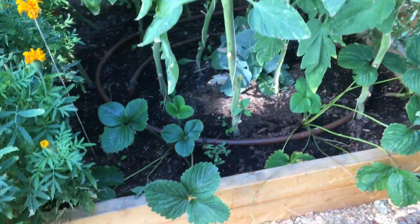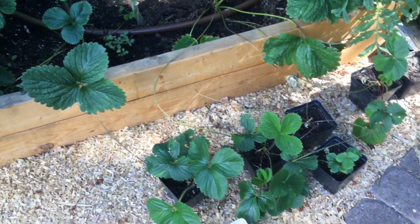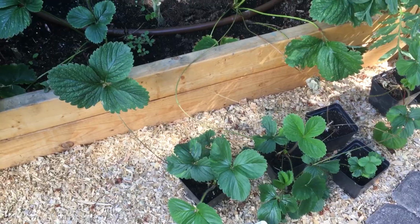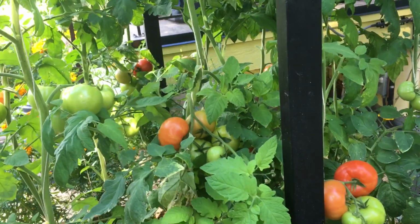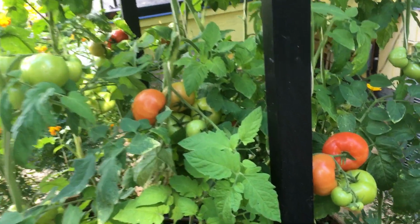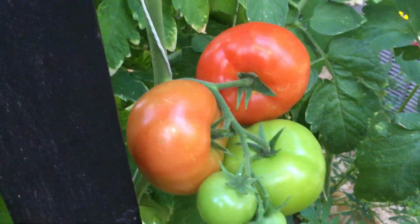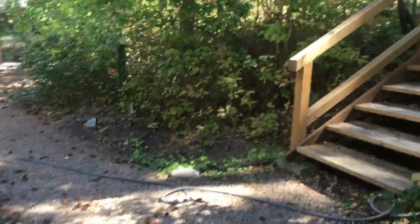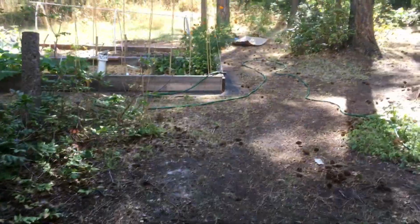Lisa bought 2 strawberry plants, and they've spilled out, and now we're rooting some in these pots here for next year. And our neighbor across the way is also rooting us some strawberries. Isn't that amazing? And Lisa's little herb garden is doing very well. Not too much going on up here now.